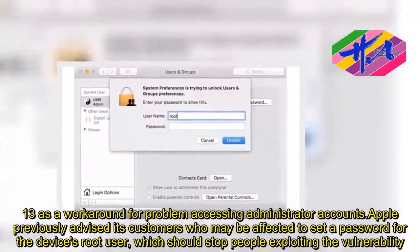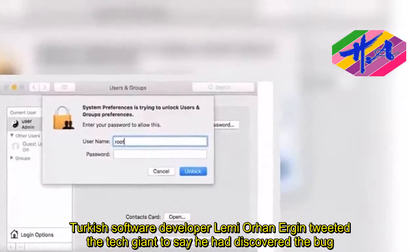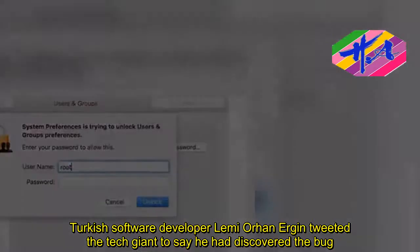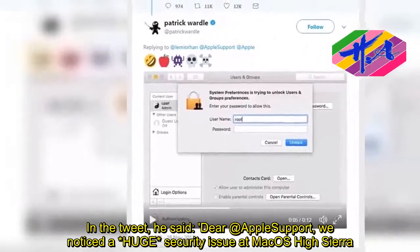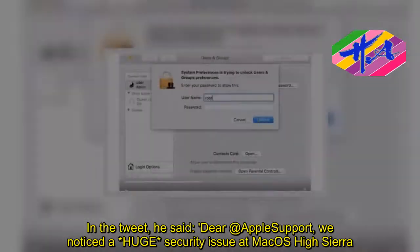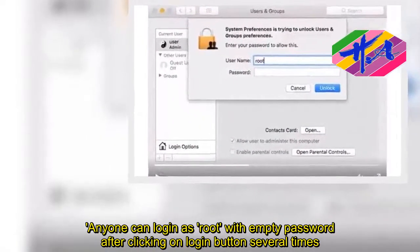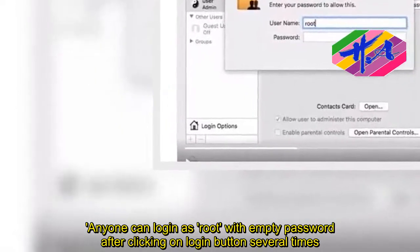Turkish software developer Lemi Orhan tweeted the tech giant to say he had discovered the bug. In the tweet, he said, "Dear Apple support, we noticed a huge security issue at macOS High Sierra. Anyone can log in as root with empty password after clicking on login button several times. Are you aware of it?"